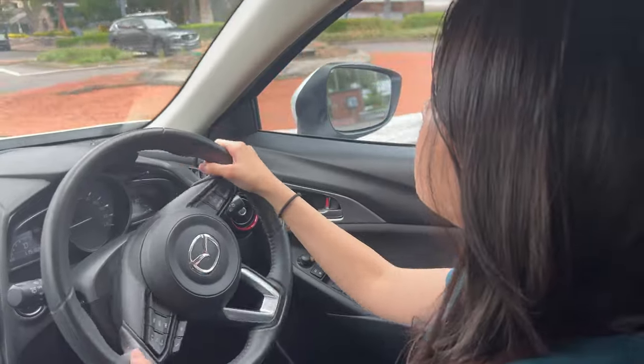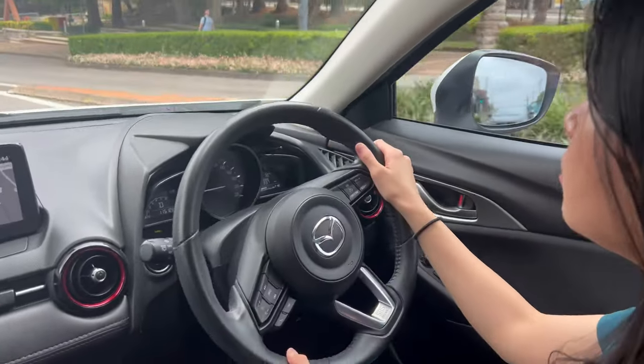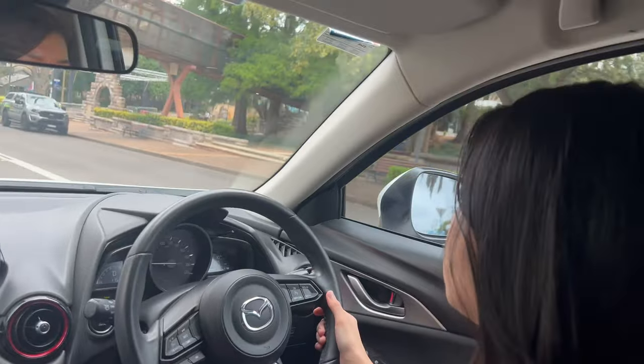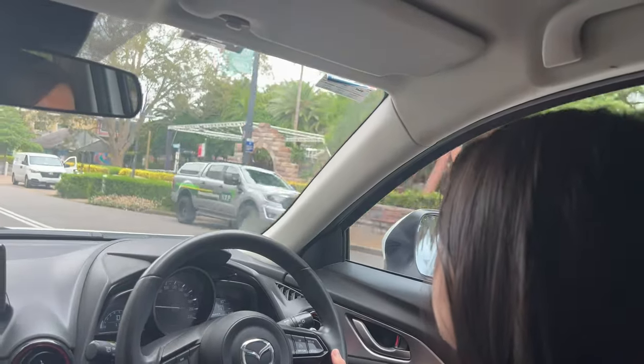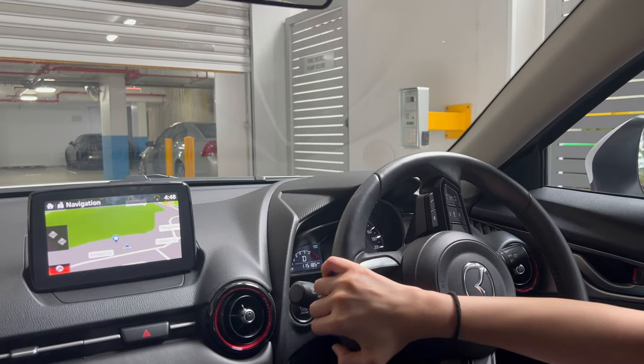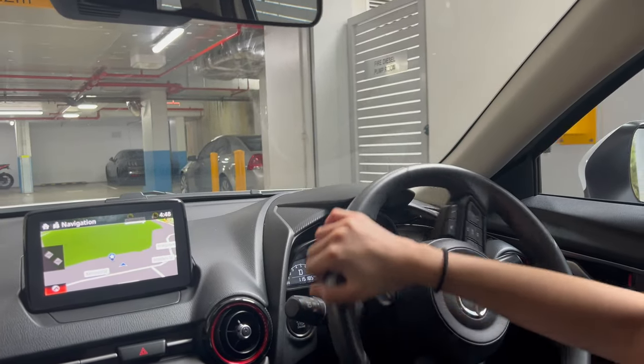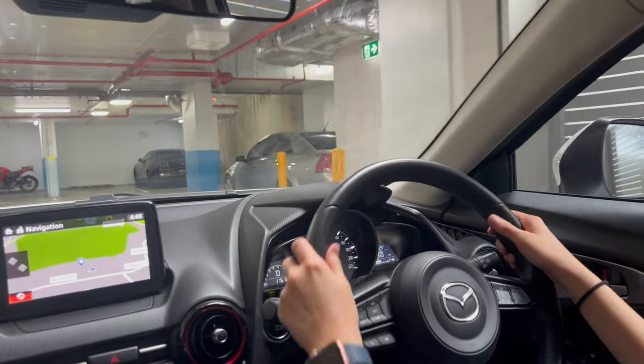Now this is us driving our cars back home. We were really careful because we're still not used to driving on a right-sided driver's seat. Luckily, Central Coast Motor Group is very close to where we live. In our place, we only have one parking spot, and so we take turns every week.